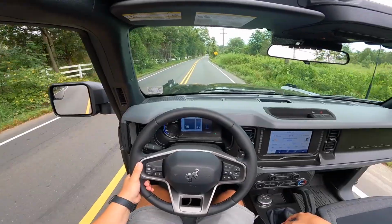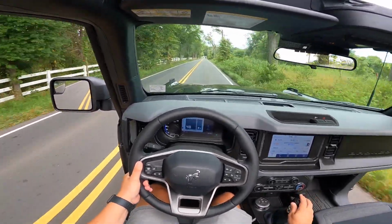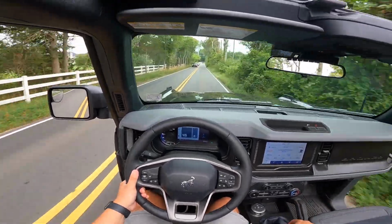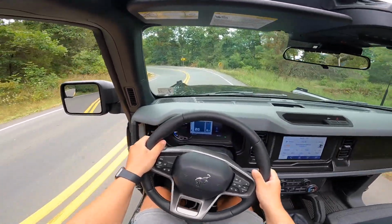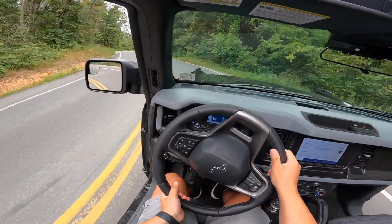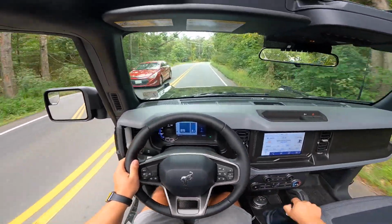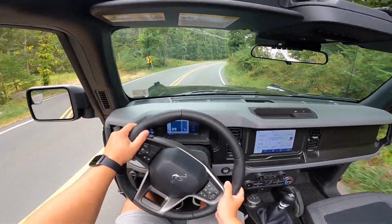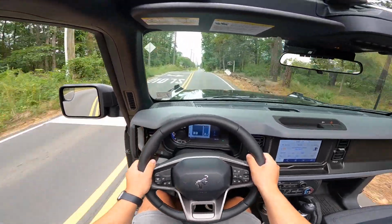Give it some gas here. It's got some get up also. Testing out the handling here on this little S curve, second gear. Not much body roll, which cars of this shape are kind of known for. Take this little turn here. Yeah, the car feels really nice on this back road.